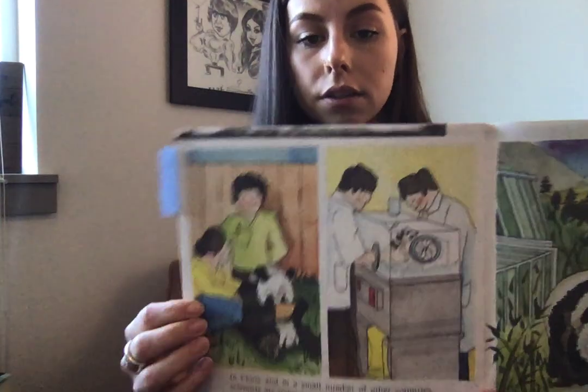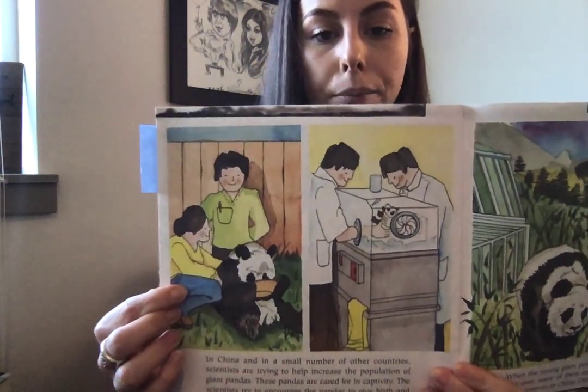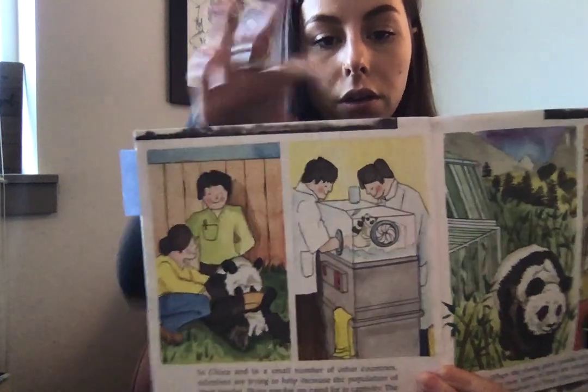Captivity means like a small space, kind of like a zoo. Animals that are in a zoo are in captivity. The scientists try to encourage the pandas to give birth and care for their cubs. Here are some pictures of some scientists who are helping pandas in captivity. You see the little baby in there?